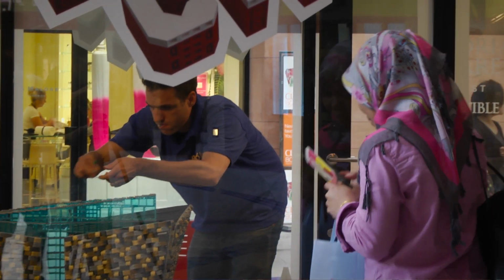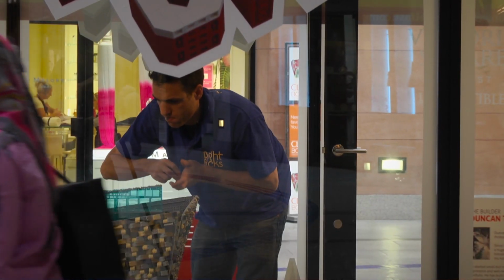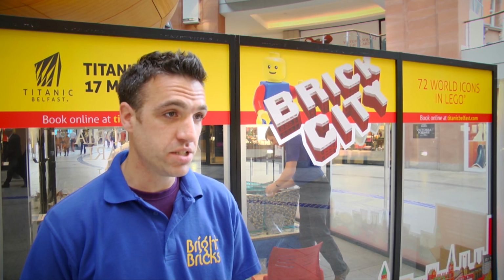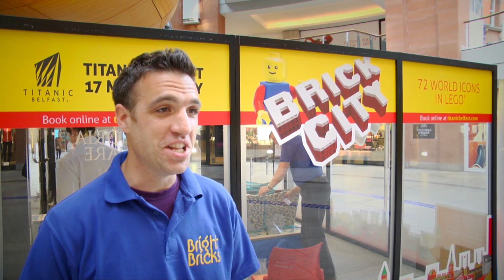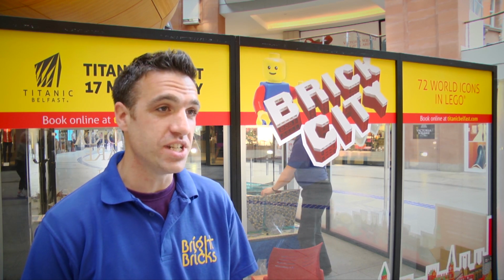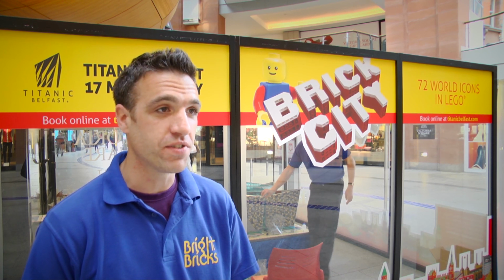There's in the region of about 25,000 bricks to build this replica of the Titanic Belfast. It's certainly the most difficult I've built, and there's no right angles in this building at all. And Lego is, as you know, square, so trying to create all these angles was very, very difficult.